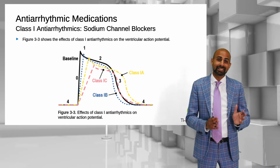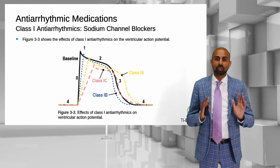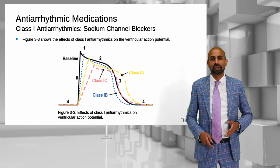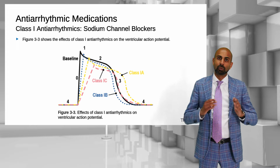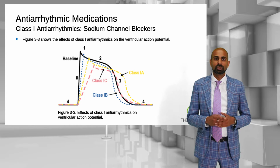Class 1A antiarrhythmics like procainamide, disopyramide, and quinidine will increase the action potential duration. They will increase the ERP and increase the QT interval. Once again, these drugs will increase the action potential duration, increase the ERP, and increase the QT interval.